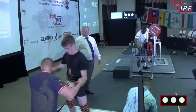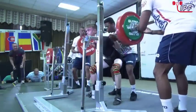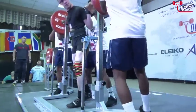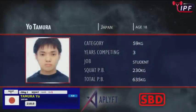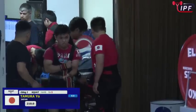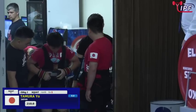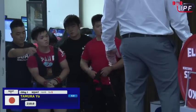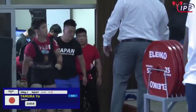Yotamura from Japan, 210 kilograms, 59 kilogram junior. Another Japanese lifter coming out soon, looking at opening at 245 kilograms. A few plates away from a world record in the juniors, 275 kilograms. So a few plates away, but certainly looking at giving it maybe a nudge over the next year or so.